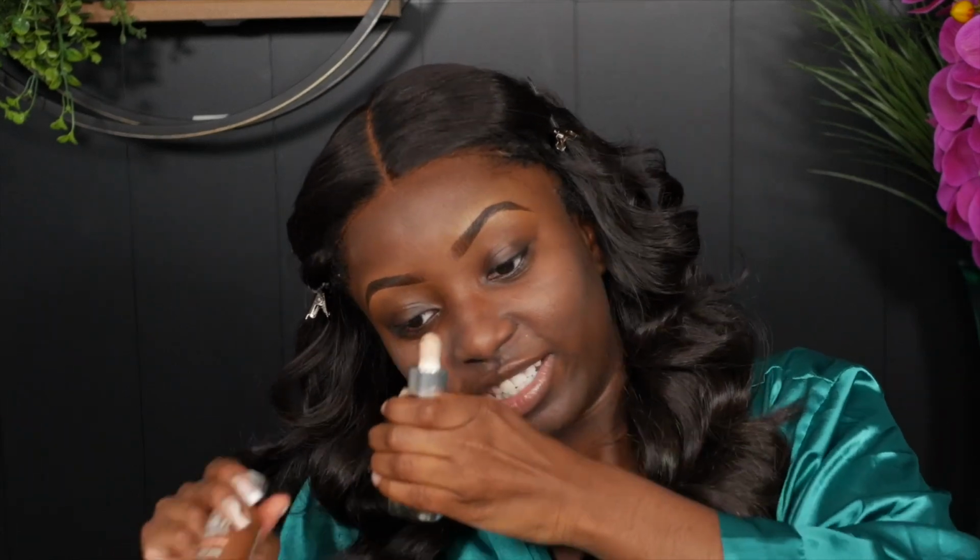And this one is in the color... What color is this? Oh my gosh, where is it at? This is in the color Very Deep. So, you want to make sure you shake the two, of course. Want to make sure all the product gets nice and mixed.